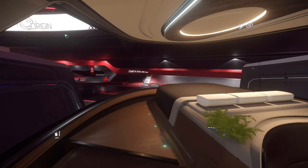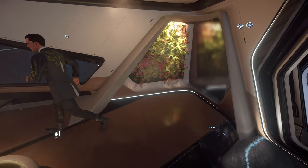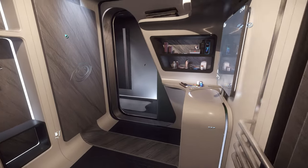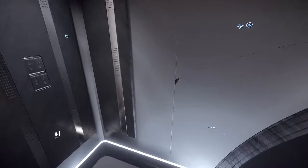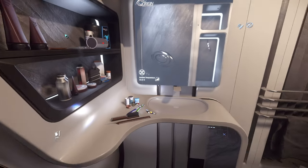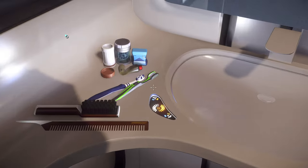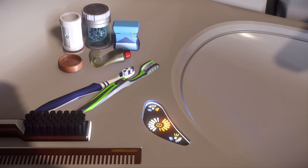Sauna room? No, this looks like an executive suite or something. This is really nice. I think it's a guy's. What is that? Like for the water?